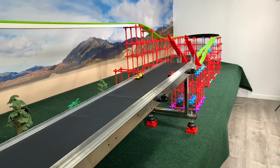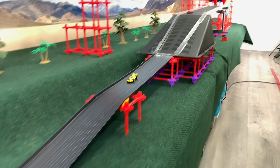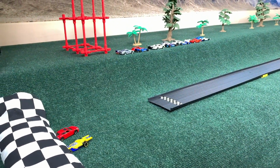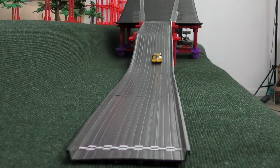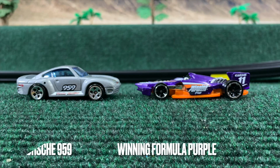Panamera turns around and the lead is gone. Formula 1 fights against the backwards movement of the conveyor belt and actually takes that win pretty easily. Panamera follows backwards shortly after, and well, that was a topsy-turvy race indeed.